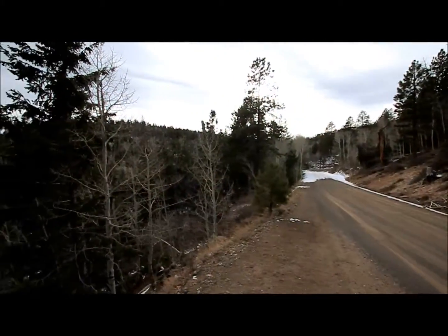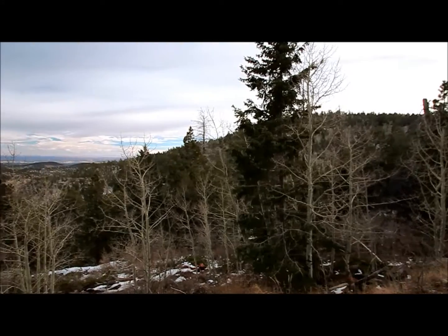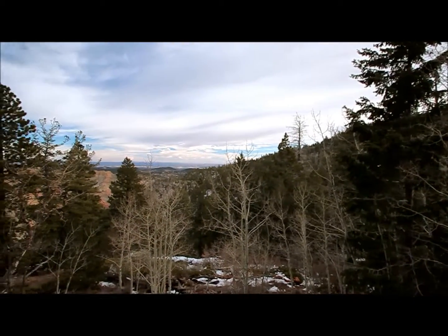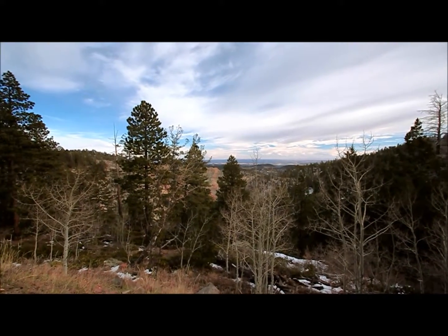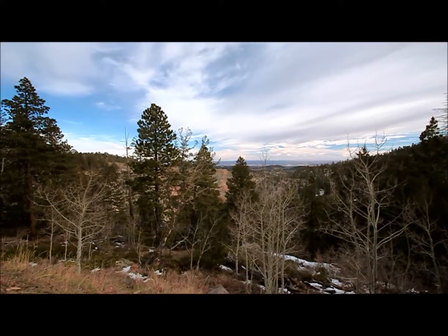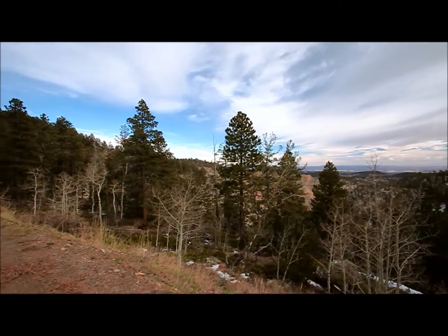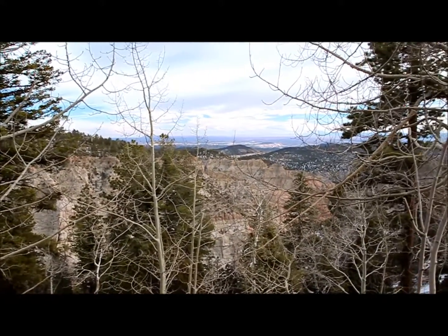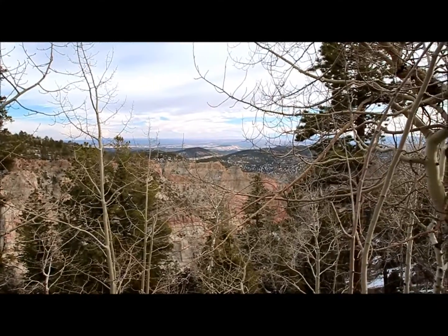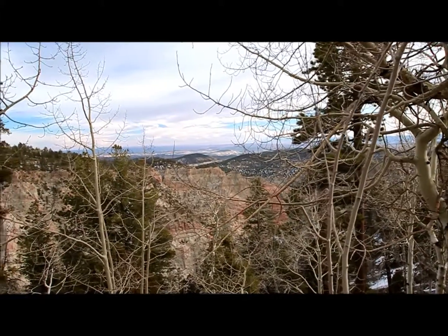Well, we're still coming down the road, and just going to take a stop here and do a panoramic view. I don't know what the elevation is here, but we're up there. I'd say we're facing south right now. This road just really twists and turns, and you just lose all sense of direction. Just another view here. Again, I think we're looking south predominantly. Very deep cavern there.